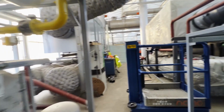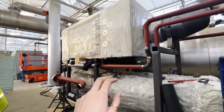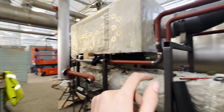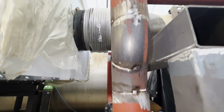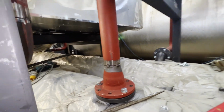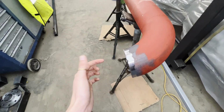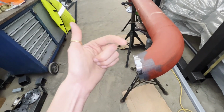Most of the fitters have gone. We've just got the welders in this weekend and next week, and then some electricians turning up on Monday, all Dutch. And this is our welding. There's quite a lot to weld, so they're going to be here till next Friday, and they've already had a few days at it. It's a TIG weld.